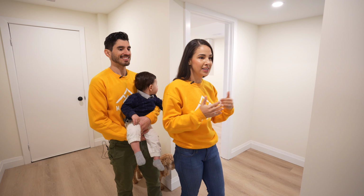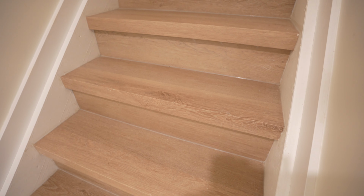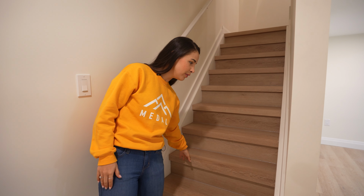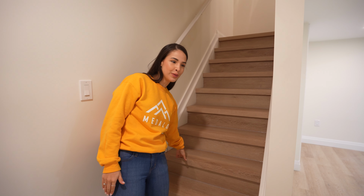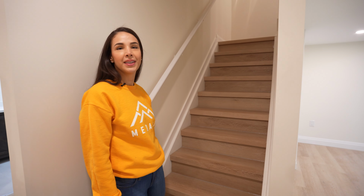Some of the little things that we get excited about are, for example, this staircase. So we have luxury vinyl flooring throughout. We actually had somebody do special folding of the vinyl so that we could do continuous flooring even on the stairs to the basement. So this really excites me. If anybody knows vinyl flooring, this isn't a standard product. So it was kind of cool.